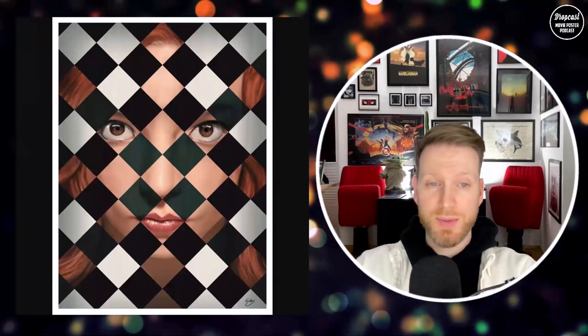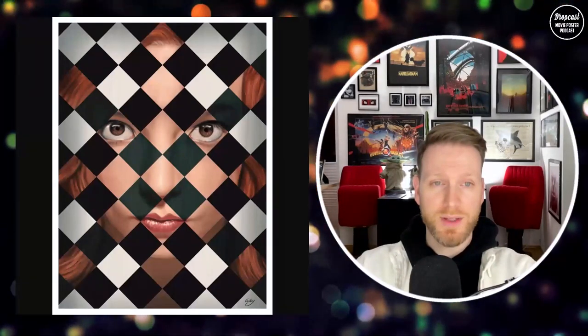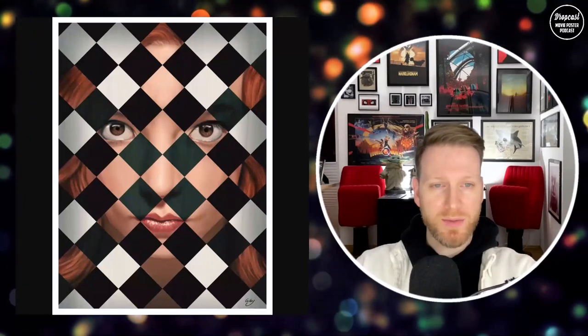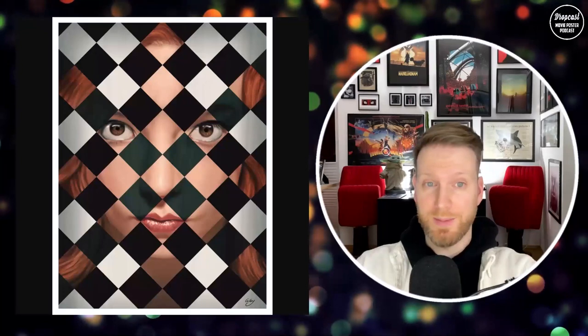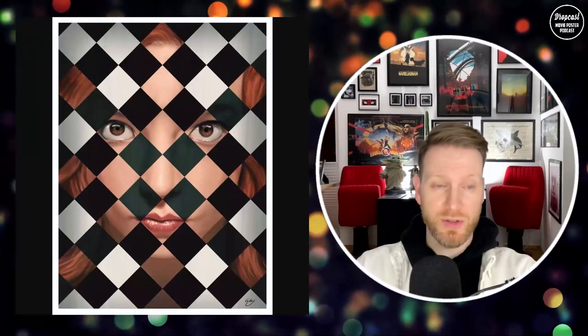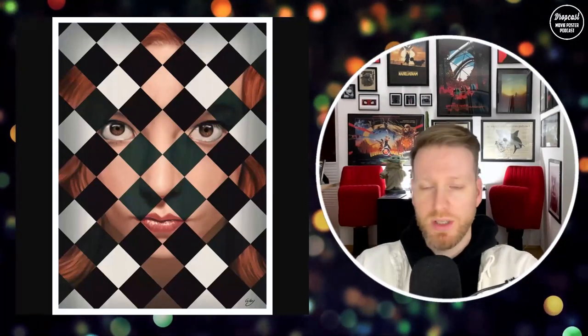But yeah, this one in particular looks really cool. Love the portrait in the background. He just looks incredible. And putting the chessboard on top, great show, great prints out there. And yeah, this one in particular, loving it.